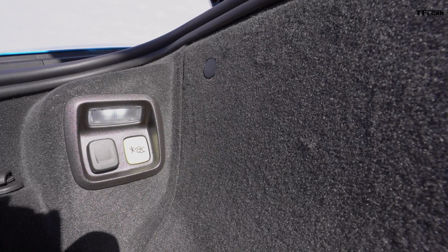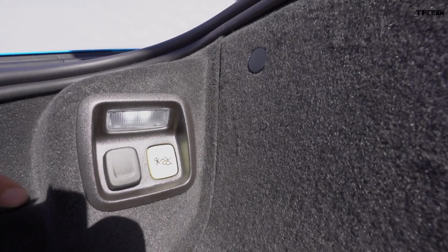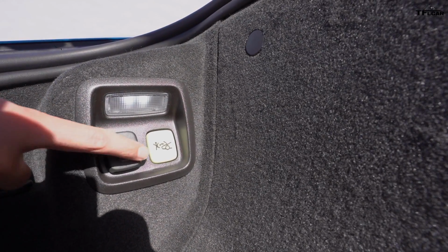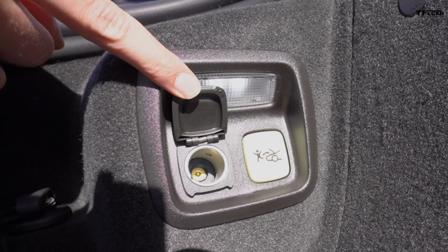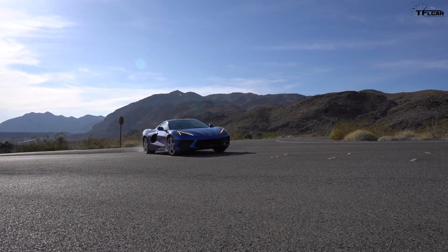And just like all new cars sold in the US, if you need to escape the front of the car, if you're trapped in the front, there's actually, look, this little man jumping out of the front of a mid-engine Corvette. Push that button and it will unlatch the front trunk, and look at that. Even 12 volts of power for everything you need.